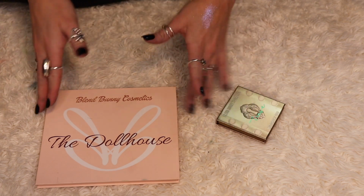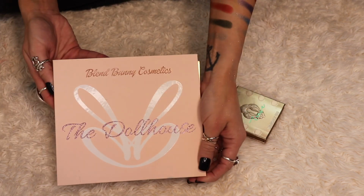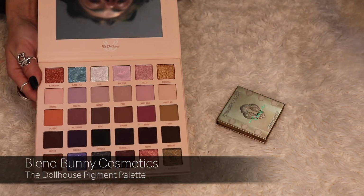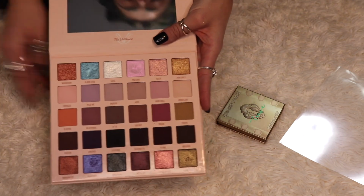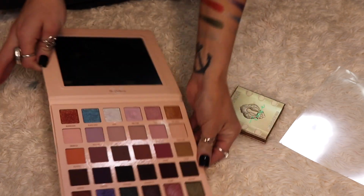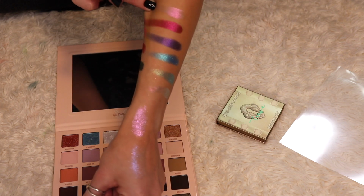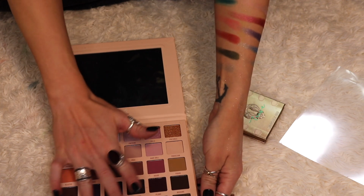There is a couple that I haven't gotten, and for sure there is one on my wish list. But this is the last big one I have, and this is the Dollhouse. This is your perfect date night palette, to be honest. I like this one a lot as well. This one was just at my vanity. This is the shade Pretend. See, I can't help but swatch these. When I open these Blend Bunny Cosmetic palettes, it just makes me want to swatch them. This purple is pretty too.